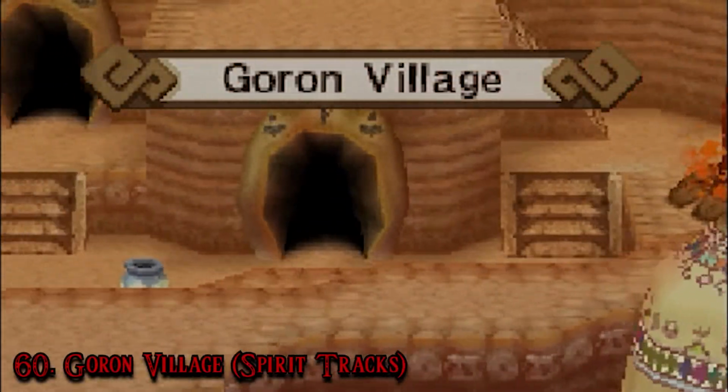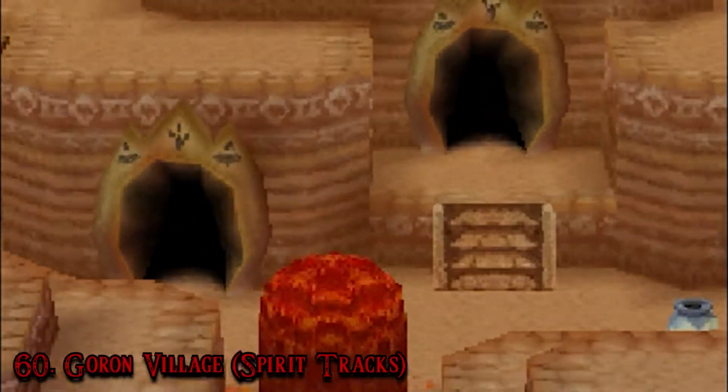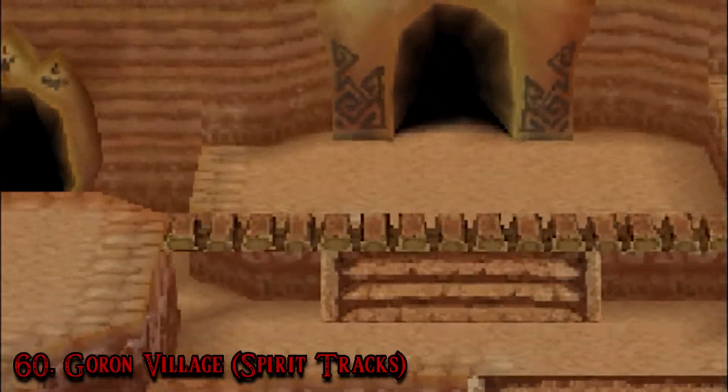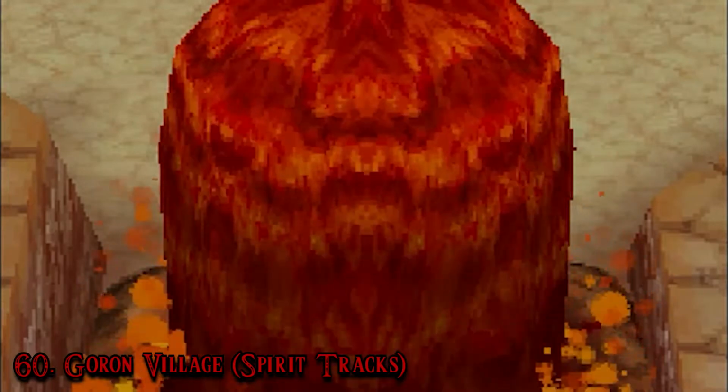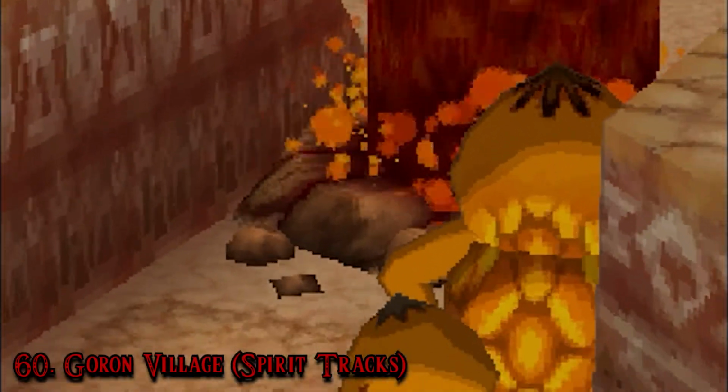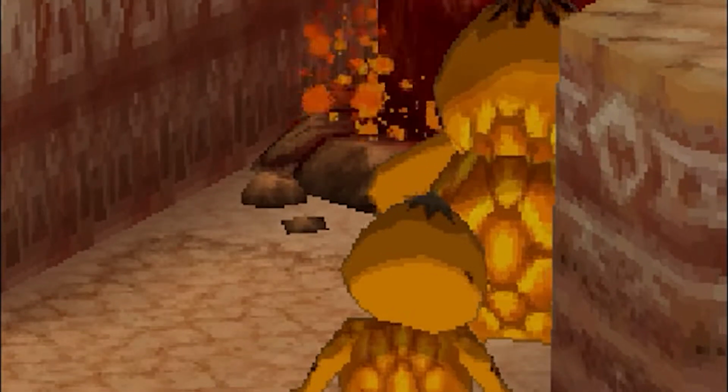Number 60. Goron Village, Spirit Tracks. While it was nice to see the Gorons and their doofy smiling faces show up in Spirit Tracks, this place is kinda blah. Zelda even says the village looks like it's seen better days, and all that happens here is that Goron gives you the freight car, which lets you pick up a pile of ice and bring it back to stop the lava flows that are overwhelming the village.